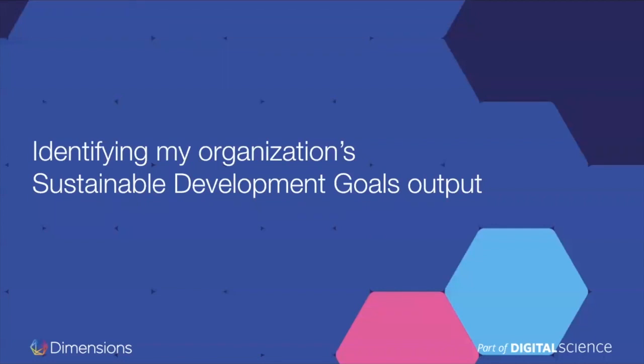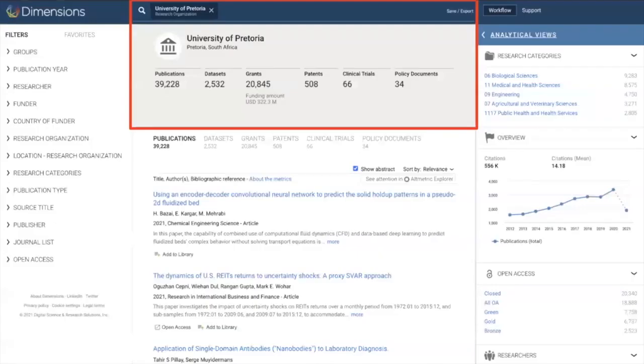In the next part of our presentation, we will see how we can discover and analyze an institution's Sustainable Development Goals output. For this analysis, we would like to understand the impact of SDG output in the entire South African region, and particularly view my institution's activity. So the first thing that I would like to focus on is understanding the entire output of my institution. And let's say my institution is University of Pretoria.